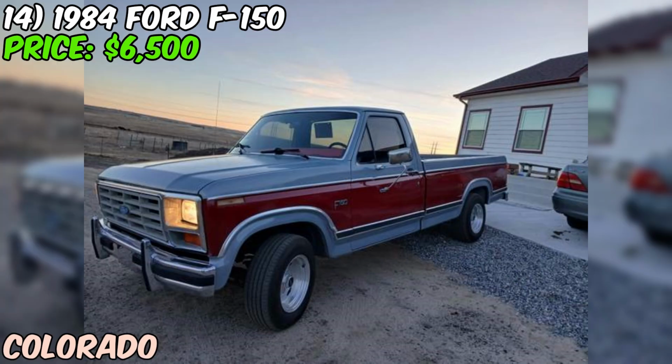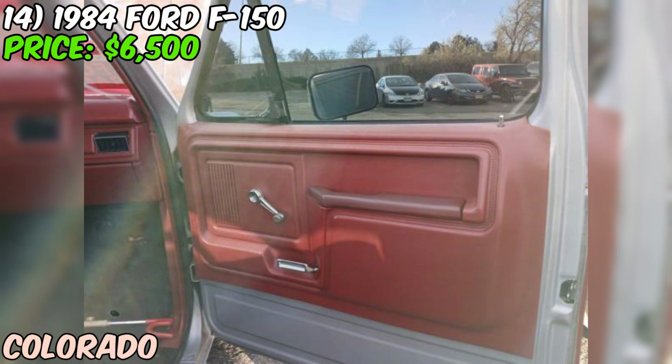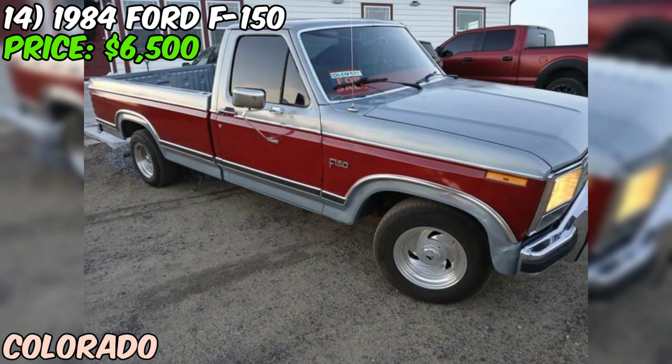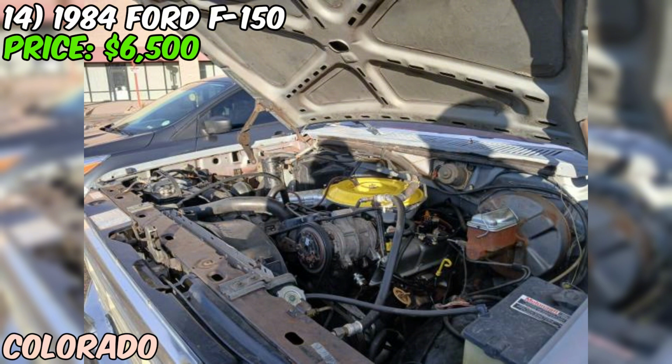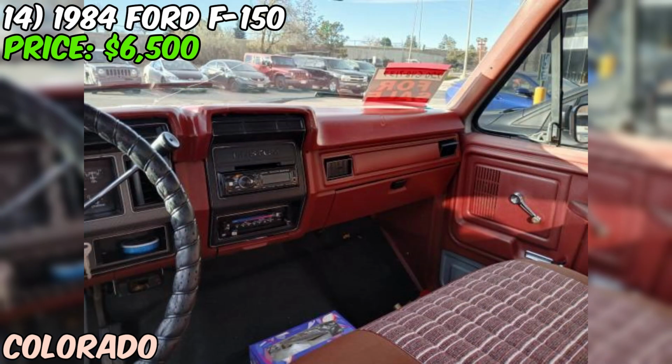14. Let me tell you about this 1984 Ford F-150 that's listed for $6,500 on Craigslist, but I've got to be straight with you. The seller's description is incredibly bare bones here. What we do know is that it's a V8-powered F-150 with an automatic transmission, showing 65,000 miles on the odometer. The seller emphasizes it has fresh paint, but doesn't mention the color or provide any details about the truck's mechanical condition or history. Look, these 80s F-150s are solid trucks when properly maintained, and they're starting to gain some appreciation in the classic truck market.